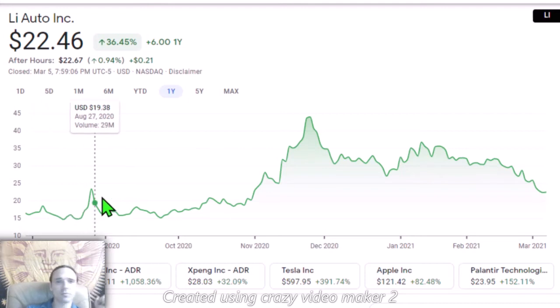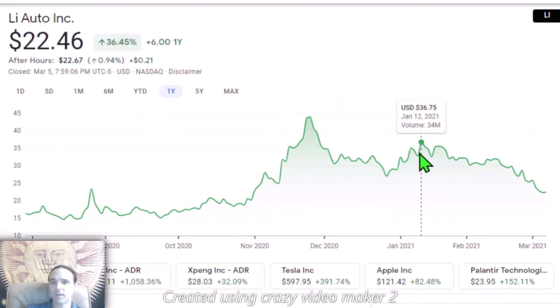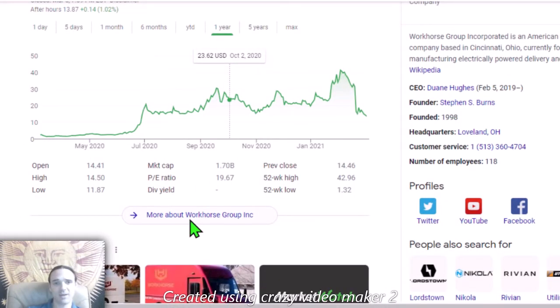And the little brother of the group, Li Auto, slightly less price action, but still over a 100% run up into the 40s, held strong in the mid 30s, ready for a nice run up, but the correction brought it back for us all the way to 22. Could be a little more downside, but a whole lot more upside.